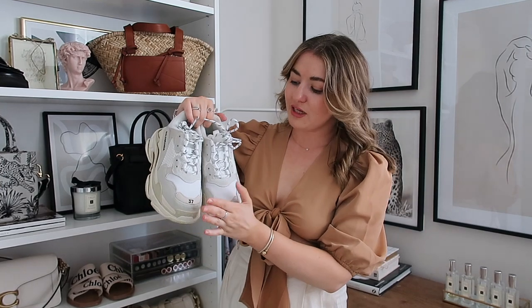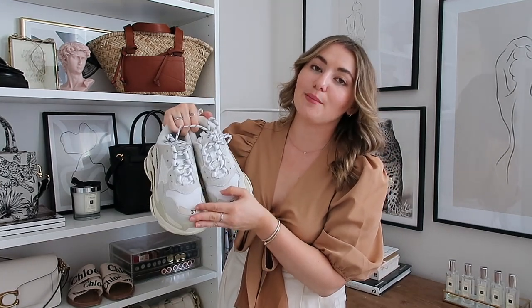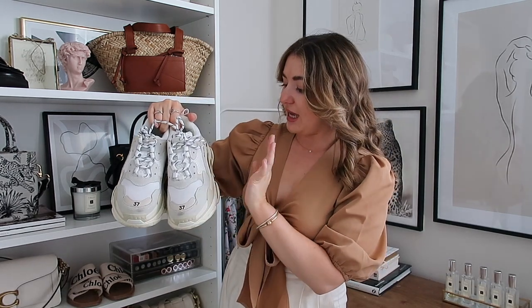Now, I'm not entirely sure if I'm going to class these as my spring summer shoes, but I thought I would just add them on to the end, and that is my Balenciagas. I do really love these. I picked them up in December of last year, and I have gotten a fair amount of wear out of them. I mean, you can see a few scuffs on them and stuff. I would say that they are probably going to be more of a winter shoe for me, and I think I will get a lot more wear out of them when autumn rolls back around.